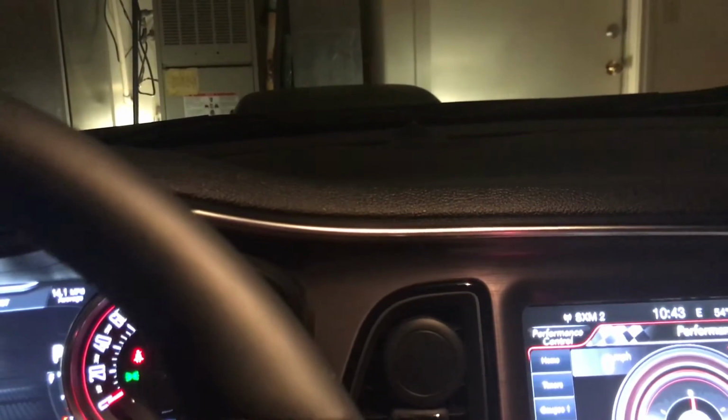It's really cool when you're accelerating and watching the shaker hood scoop move. It's really fun to watch. And it's kind of strange driving with this big bulge in front of you, but you get used to it. I think it adds really good character to the car. Not to mention you get that cold air intake sound, and for me, I say you get more power and torque. It's definitely there.